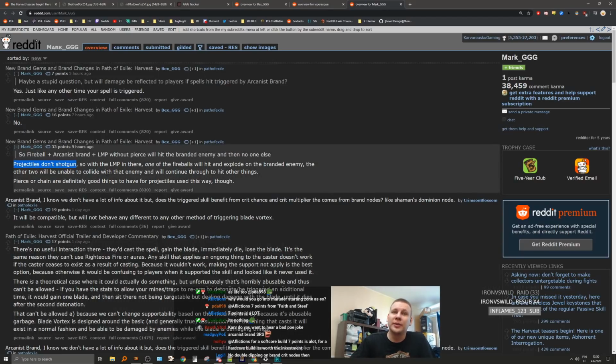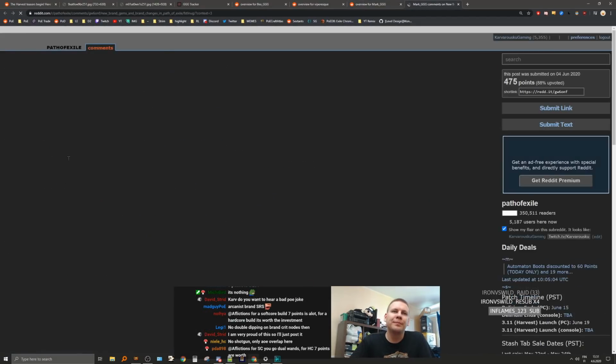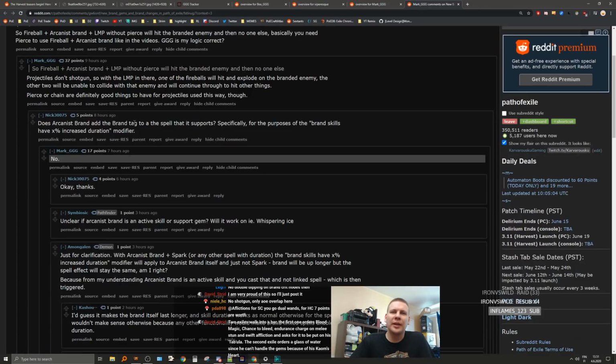Projectiles do not shotgun, so with the LMP in there, one of the fireballs will hit and explode on the brand enemy. The other two will be unable to collide with that enemy and will continue through to hit other things. Piercer chains are definitely good things. They have projectiles used this way. It's a bit weird that it didn't mention the potential overlap of area effect if the enemy is very close to, say, a wall where the AoE of the explosion from the fireball allows you to shotgun it, or if there's other enemies nearby that allows the same. No. For what? The organic brand at the brand. Oh, okay.